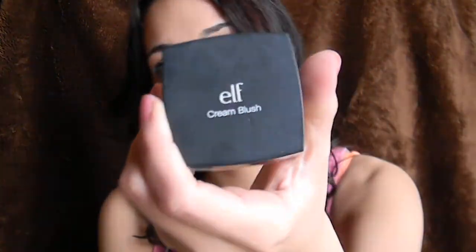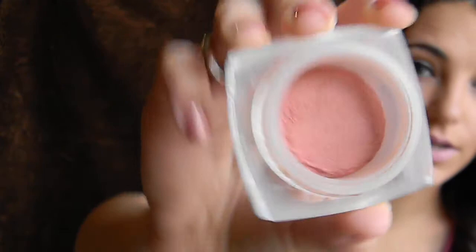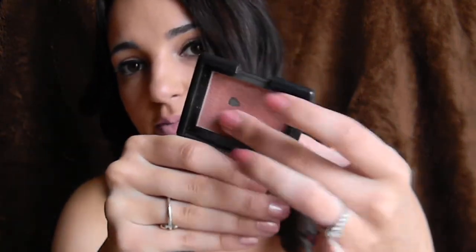This is the e.l.f. cream blush. It's in Tease, and it's actually a mauve shade, so it just looks like that. It's really pretty. And this actually blends out to a cream finish, but I do top it with another e.l.f. blush, and this is in Mellow Mauve, which I also hit pan on this month. Let's see if I can swatch it for you guys. Just a really pretty color. I have it on my cheeks today, but I know the light's going to wash it out a little bit.